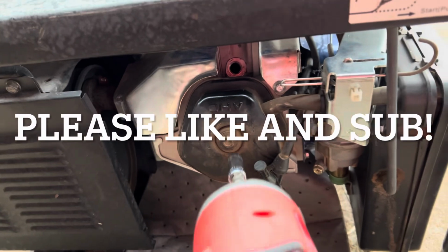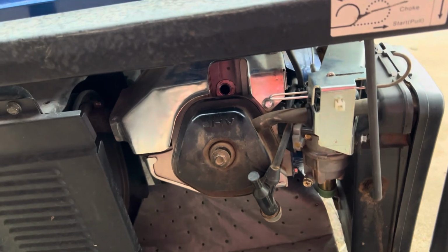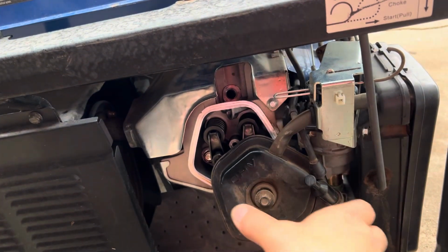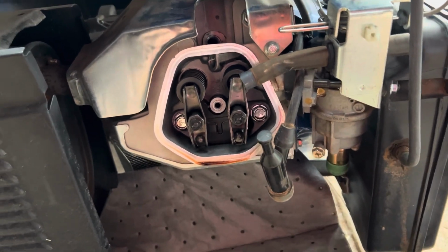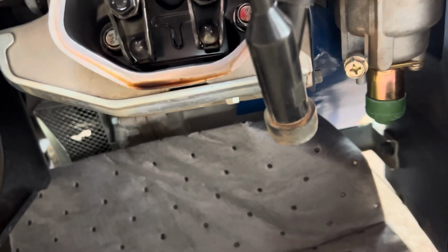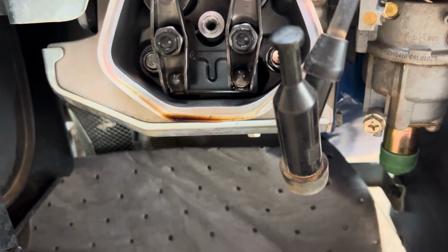Alright, I don't have the tripod just yet, but let's just see what we get here. If I can do it without making a huge mess. All right, no mess at all. That's all fair. Okay, now I want you guys to watch that. I don't know if you guys can see or not. I'm gonna go the other way with it.